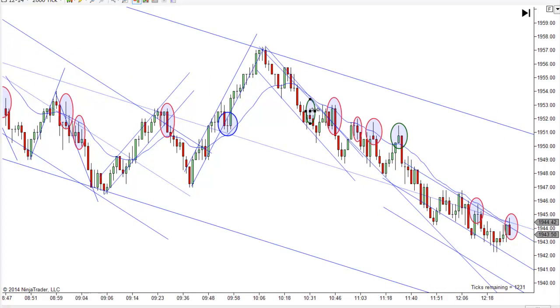It's probably worth marking it green, just in case you took it. You might have used a limit order here, but until it got below the EMA and came back and tested it, or proved that it was going lower, I just didn't like it.